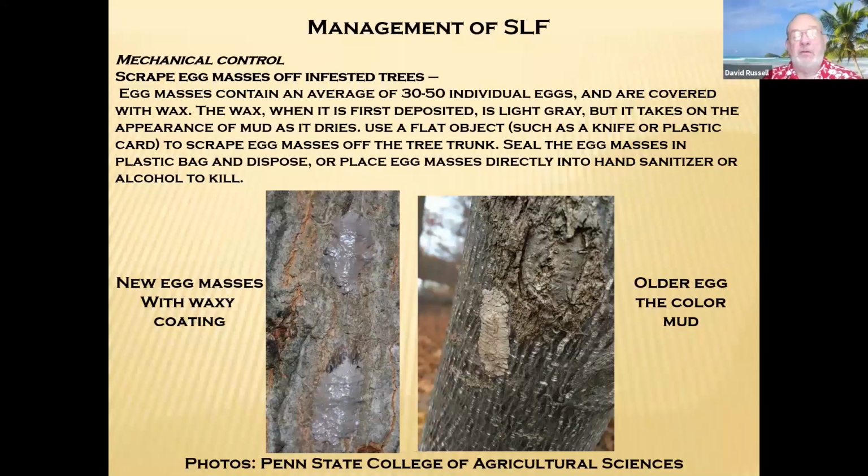Now, getting into control of this insect, one of the things that the Pennsylvania Department of Transportation is having people do is take a plastic card, like an old credit card, or a stiff knife, and scrape the egg mass into a little plastic sandwich bag, and then dispose of it.